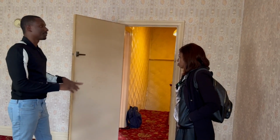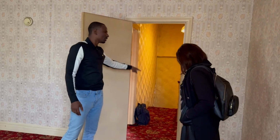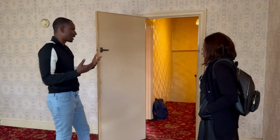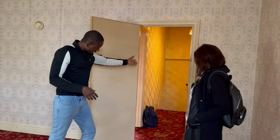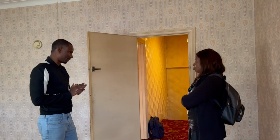So ideally, we want laminate flooring everywhere in the property, apart from the stairs and the bathrooms. In the bathrooms, we're going to have something called vinyl clips. It's like tile effect, plasticky ones that last longer and keep the water from going through. So we'll have that in the bathrooms, laminate flooring elsewhere, and then the stairs will have the carpet. That can be done by the carpenter.